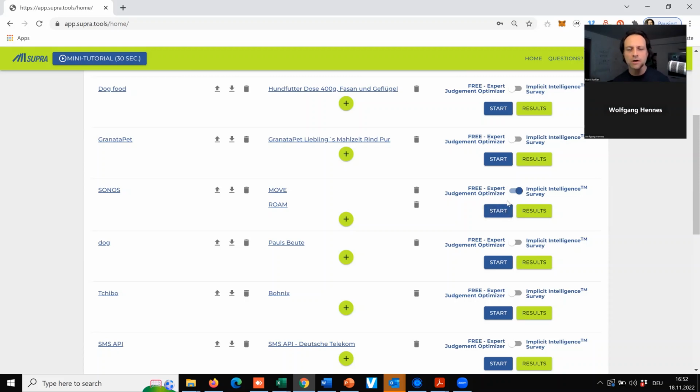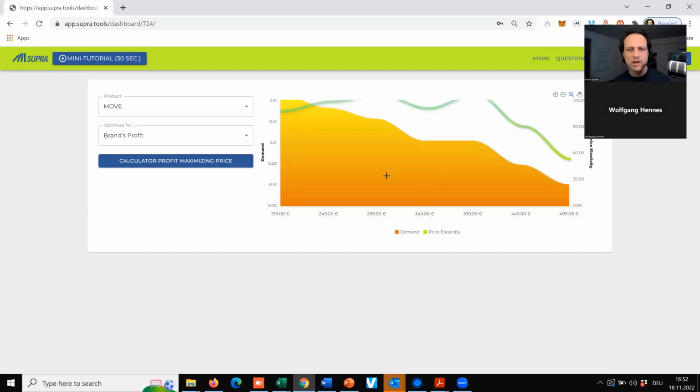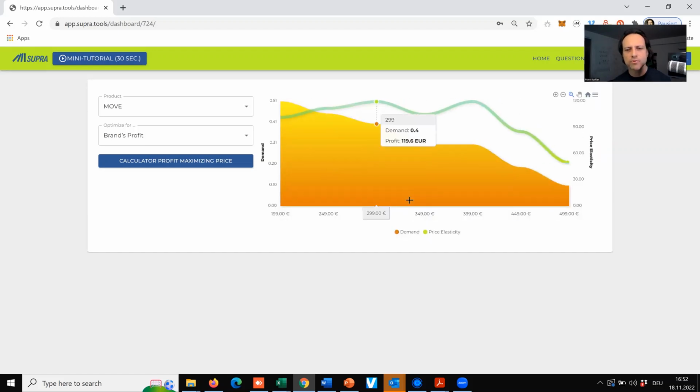For consumers, it's sent to a panel, and shortly after, once the field is closed, you will see the results. The results look like this: you basically have the orange curve as the price demand function.